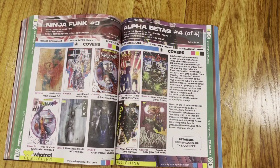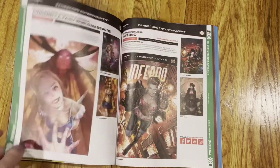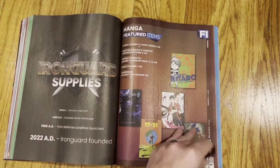Ninja Funk. The main draw here for me is that it's drawn by Alex Riegel, longtime friend of the show, terrific artist. So I'm really happy for him. I think the first issue sold over 100,000 copies because of the strength of Whatnot and its community. So hopefully it's a big hit for them. Zenescope was always an easy pass. Nothing ever compelling there. And that's it.